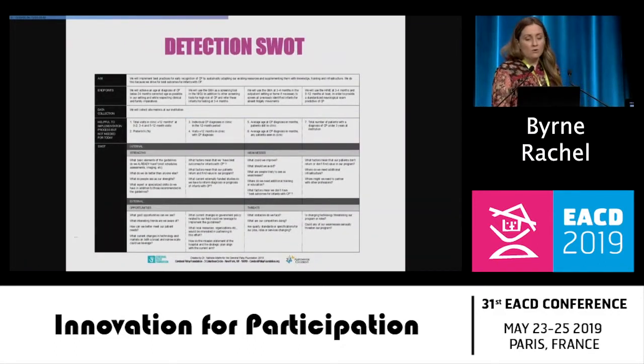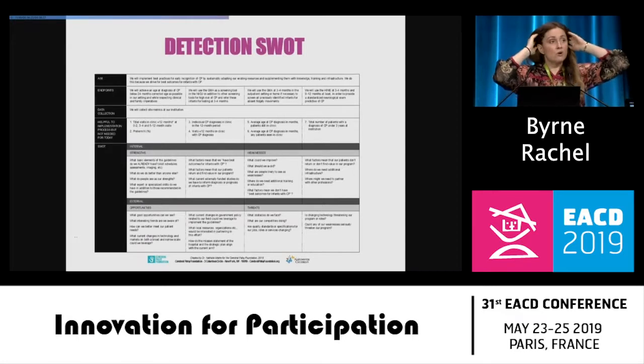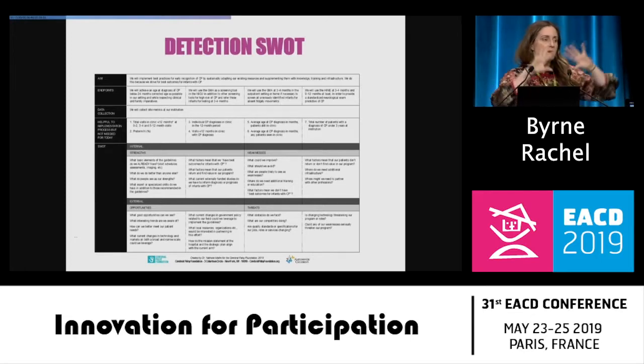So now I'm just going to take you through what it looks like to start planning out a SWOT analysis at your particular location. For example, the aim would be: we will implement best practices for early recognition of CP by sustainably adapting our existing resources and supplementing them with knowledge, training and infrastructure. We do this because we strive for the best outcomes for infants with CP. So that's very much like your mission statement, your vision statement.